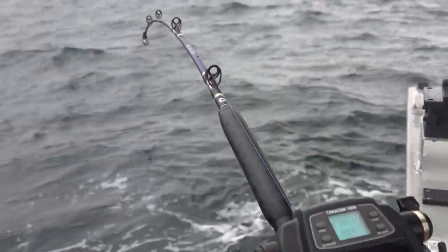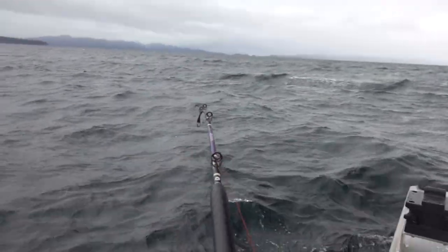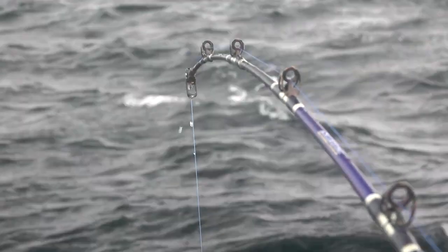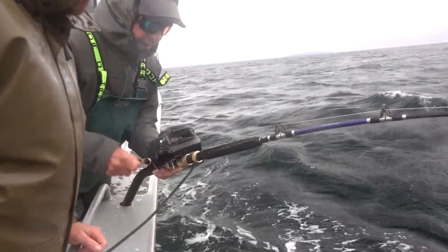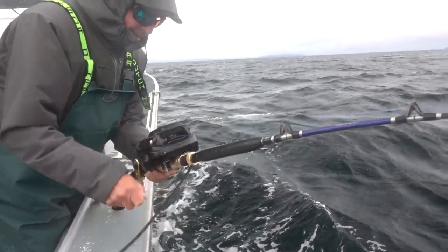Here's our gaffer. What do you think, Kenji? Looks like a halibut. How do you know? You don't know what you've got here. You gotta get your thumbs up. You're fighting like one. Come on, put your heart into it.